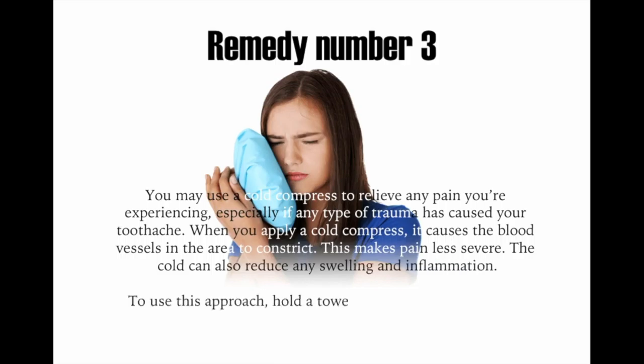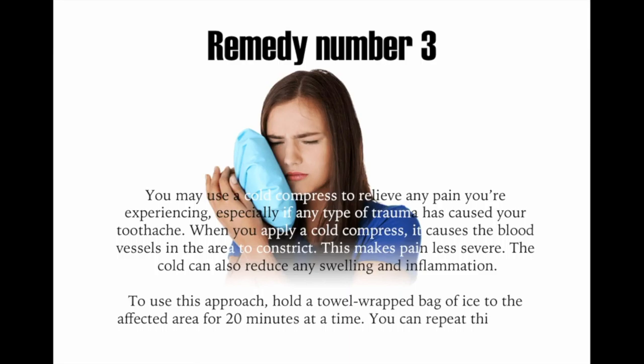To use this approach, hold a towel wrapped bag of ice to the affected area for 20 minutes at a time. You can repeat this every few hours.